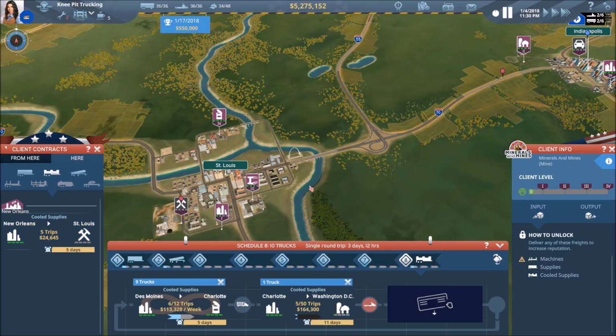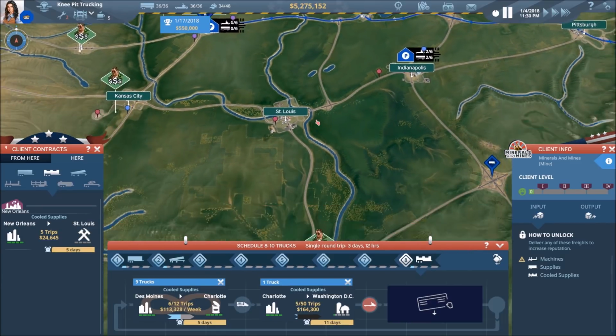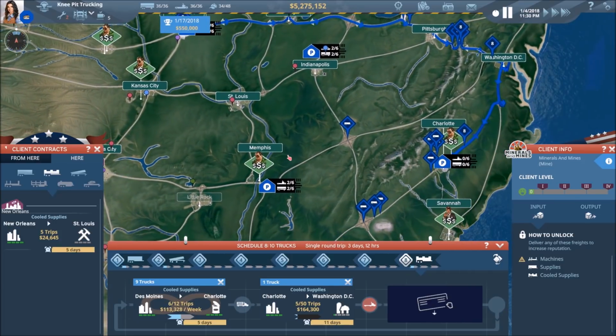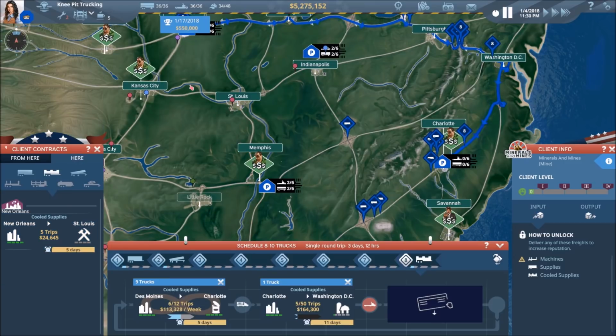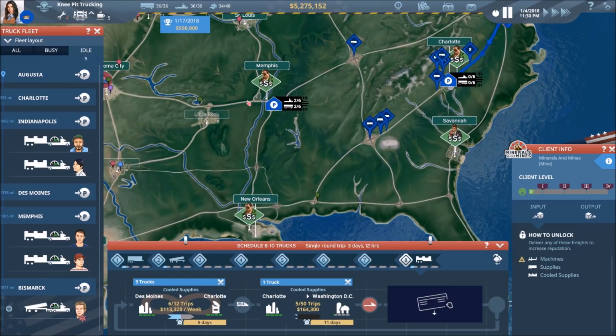All right, this is what I want to do. Now, it's way down in New Orleans, so it's going to take us a little bit to get there. Let's see what we can do. Okay, so we know New Orleans to St. Louis. This is the contract that we ultimately want. But I need to get my guys, who is closest right now? Indy and Memphis. Okay, Memphis is going to be very close, but we've only got 2 guys down there.